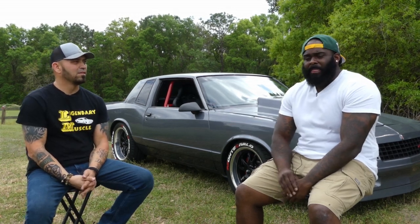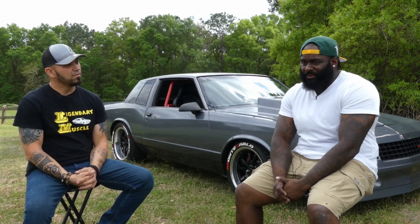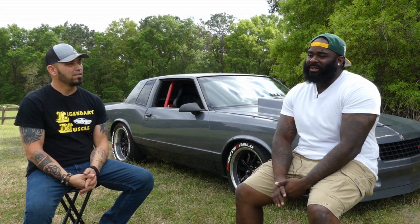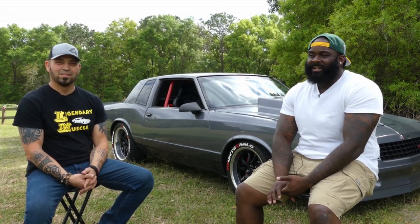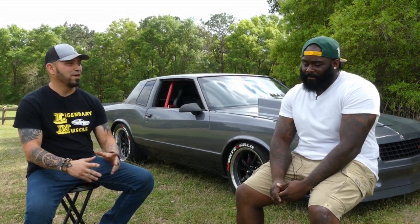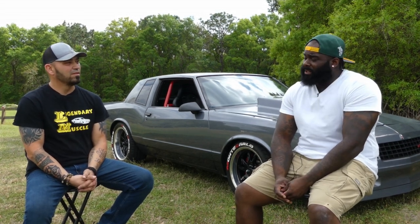Something happened at the guy's shop. I'm still really unsure of what actually happened, but I was told that the shop got broken into and set on fire. Cars got damaged, including the 86 Monte Carlo. Oh, man. So did you lose all the money that you put into it? No, I got my money back, but I didn't want the money. I wanted the car.